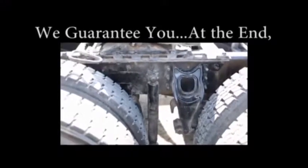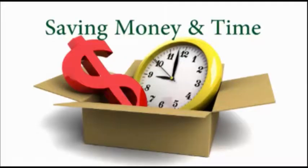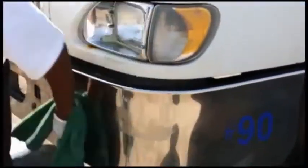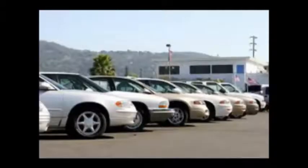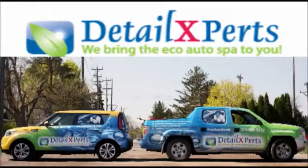We guarantee you, at the end, you will like what you see. Start saving money and time. DetailXPerts is leading the way with a revolutionary patent-pending method of cleaning semi-trucks, 53-foot trailers, box trucks, moving trucks, rental car fleets, and other huge vehicles. At DetailXPerts, we bring the Eco Truck Wash Spa to you.